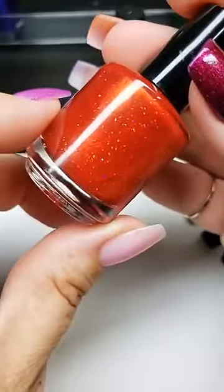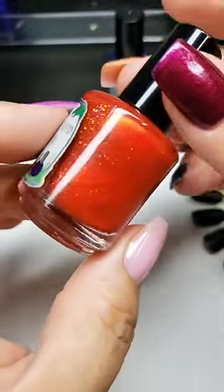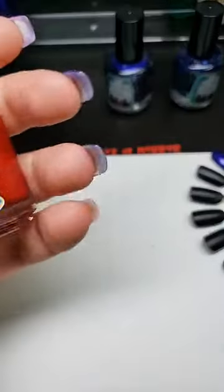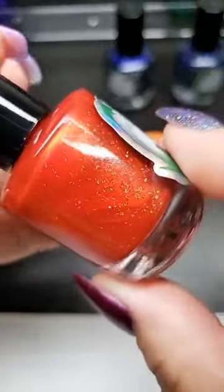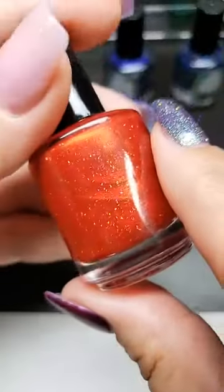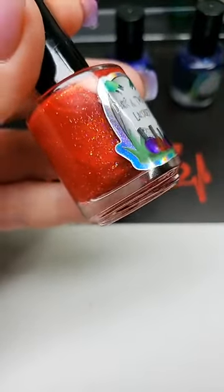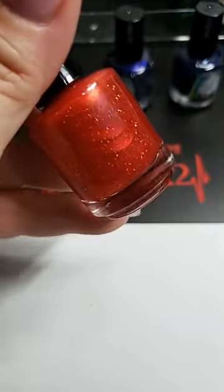This one is kind of trying to see if it's showing a little orangey. Does it show orangey on the camera? Yes. Okay, because it's more of a red. Let's see. So I wouldn't say, it's more of a red with like a gold shimmer in there. But my phone is pulling more orange than it should, and it really isn't. There you go. That's kind of more like it.